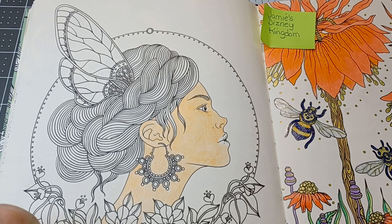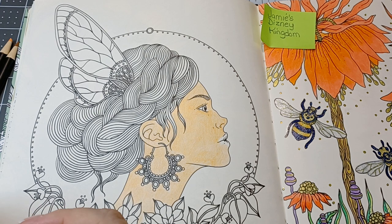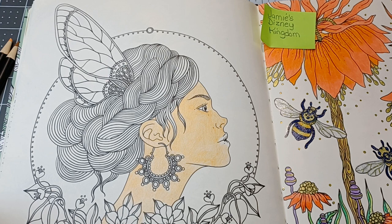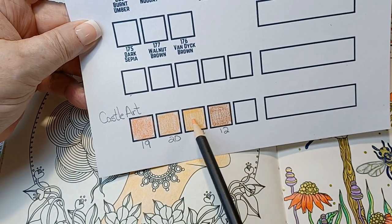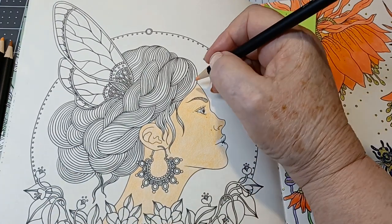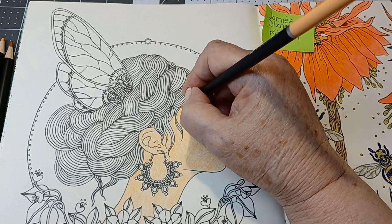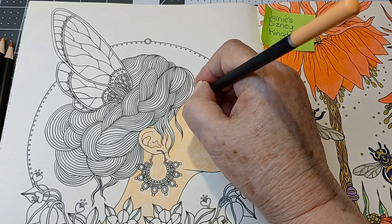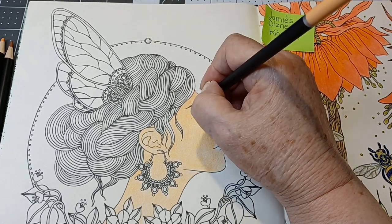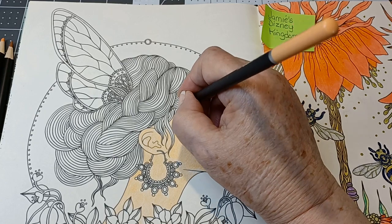All right, so I don't know which color to go over her with. We do need to give her a second coat. And 19 is very peachy, so I think we're going to try 20. This is what we just did, which is kind of peachy. This one, I don't know if it's darker or lighter, but let's give it a try. Let's start up here by her forehead. Now you have to realize, I'm still kind of new at all this pencil stuff, too. So I'm learning right along with you.